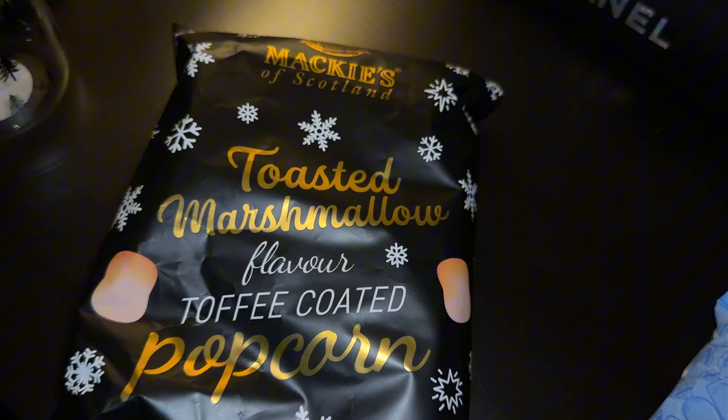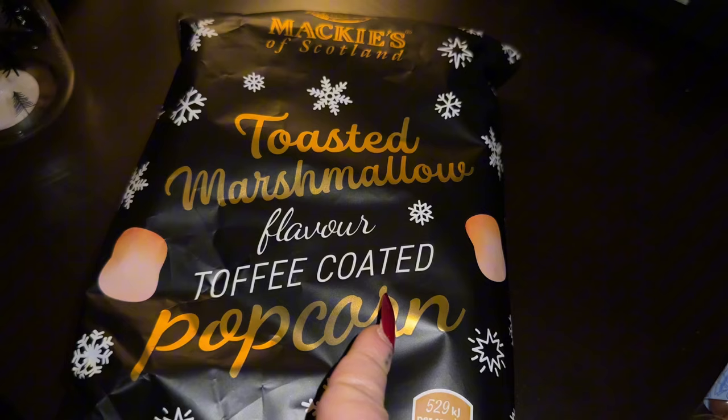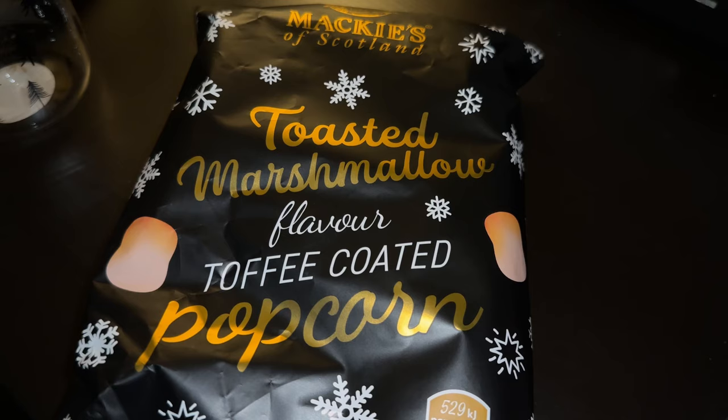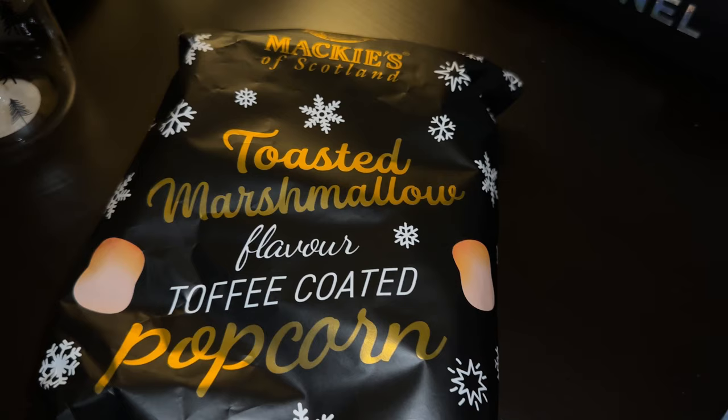And then my mum saw these, and these are the toasted marshmallow flavoured popcorn. And then I read it, and then I read it again, and then I realised it's toffee coated. Now, I know that I actually don't like popcorn that is like, I hate coated popcorn basically. I like the powder coating, but I hate anything that's like toffee coated popcorn. So I don't actually know why I bought this, but I did just want to try it, and I know that I'm probably not gonna like it.